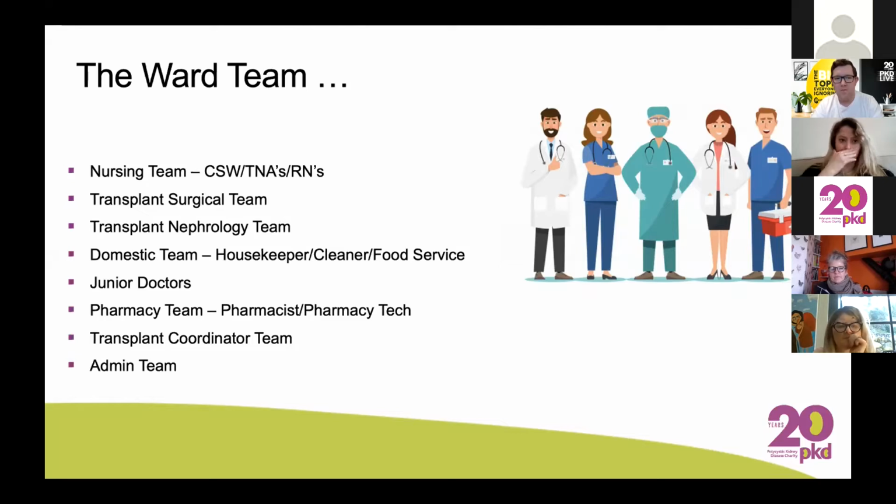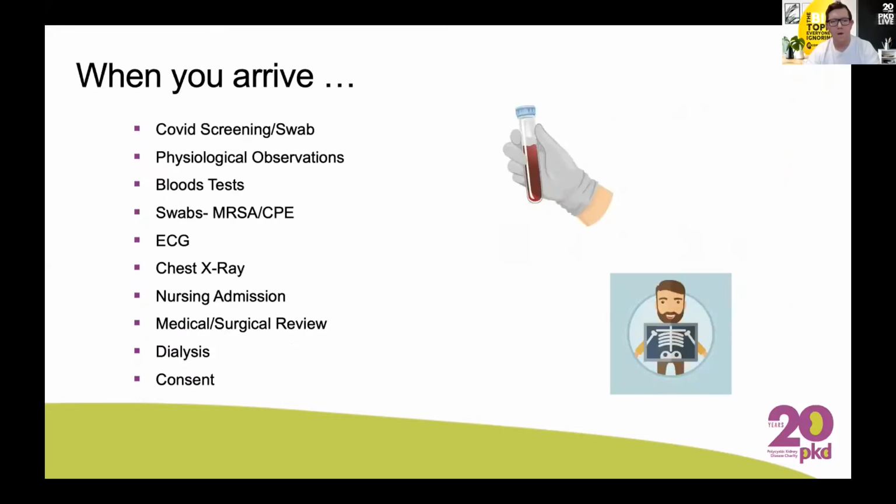We have a domestic team, so housekeepers, cleaning staff, the food service team, and junior doctors, who are on a rotational basis. The pharmacy team consists of ward pharmacists with a specialist interest in renal, and pharmacy techs. There's the transplant coordinator team, and obviously an admin team. So we're made up of quite a large team that sometimes needs some managing and some dealing with. Well, that's who you'll meet while you're on your various transplant units.